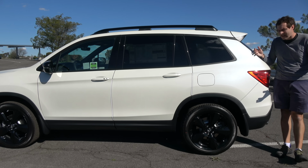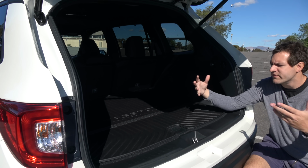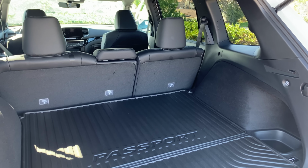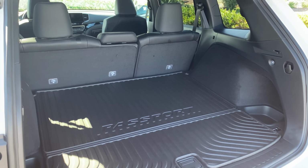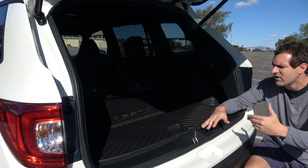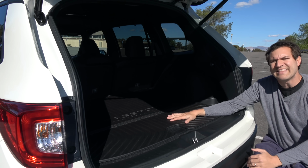Again, I don't know how true that actually is, but that's what happened. And next up, moving on to the cargo area, you can see the other big change for the Passport over the Pilot, and that is that the Passport has removed the Pilot's third row of seats. By shortening up the vehicle and making it lighter and therefore faster, they have also gotten rid of these extra seats back here, and so it's less practical.